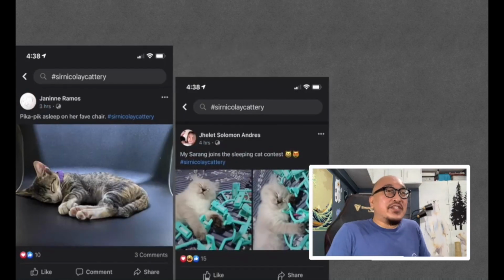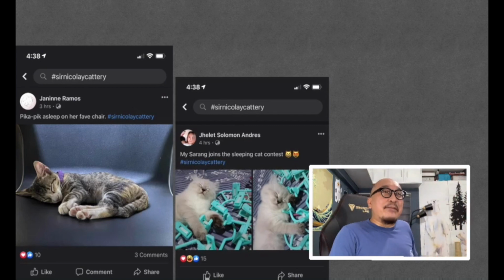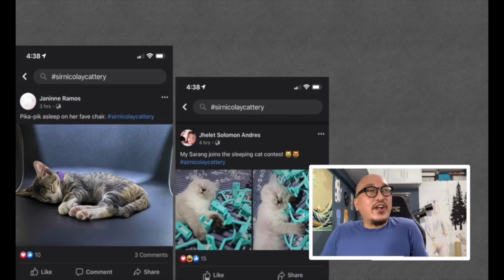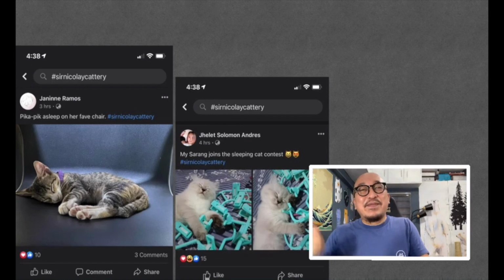This photo from Janine Ramos. Very cool lighting. I like this photo. Pika Pick, asleep on her favorite chair. Thanks, Janine. And then we have from Jelet Solomon Andres. My sarang joins the sleeping cat contest. And the cat is sleeping with a seepit.